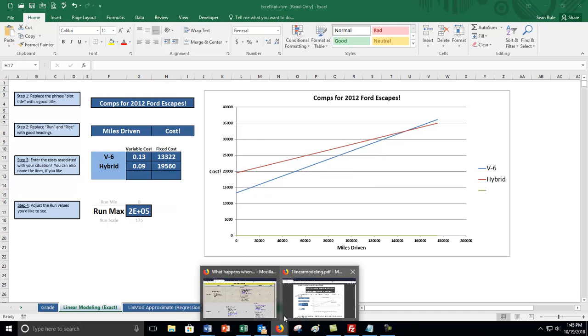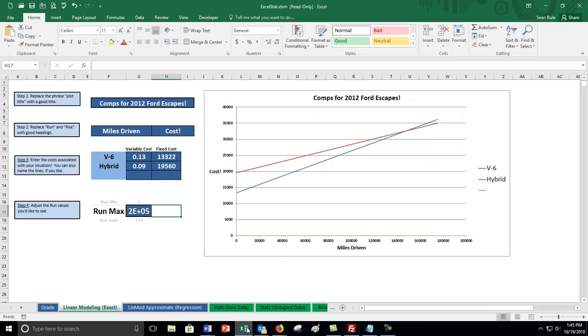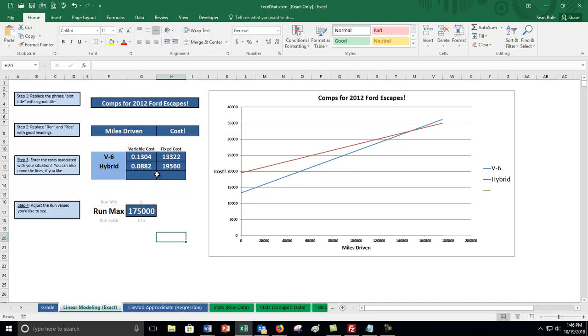Okay, so the first question I asked you in the quiz, though, was what gas cost did I assume? And we just answered that on the board, which we used in here. I wanted to show you that in the spreadsheet I actually used that to get the numbers 13 and 9. And I also wanted to prove to you, if I expand the decimal a couple more places, you'll see that I was actually wrong in the video. I said 0.1278; it's 0.1304 and 0.0882. So we underestimated the V6 and overestimated the hybrid. Okay, so regardless, that's our gas cost.